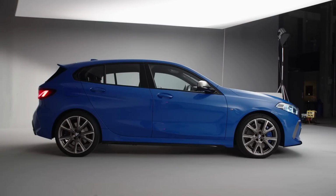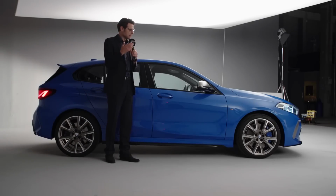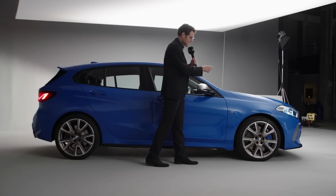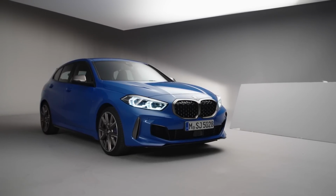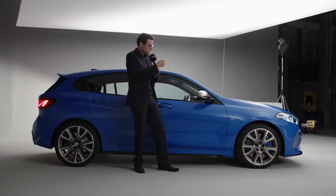4.32 meters, 14 foot 2 or 170 inches is the length of the new 1 Series. And if you really know the length of the old one, well, it hasn't really changed, but the proportions have changed. Here you can see the front hood is actually shorter. Yeah, I mean, visually, it usually looks better when those cars have a long hood. But however, this one is a hatch, so I think it does somehow then still fit to the car when the hood is a little bit shorter.